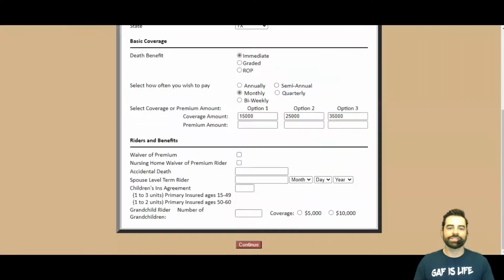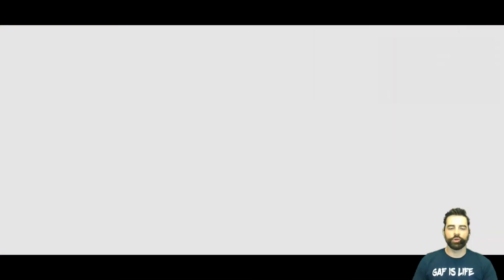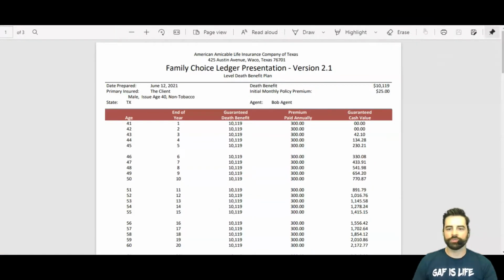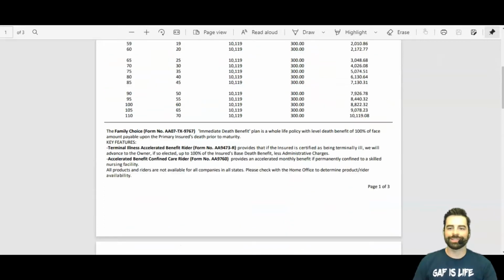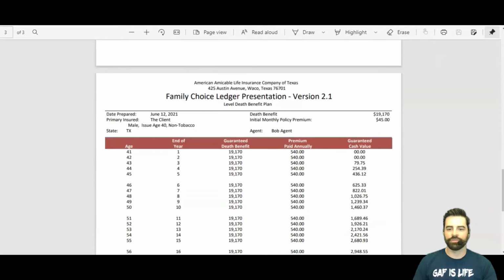Let's take a look at an example if we were to put in premium. So we delete this same option. We can go, okay, I want to do, let's go $25 a month, $35 a month, and $45 a month. Take a look at it. We click continue. Same thing. It's going to pop up the download, open up the download. You get the same option. For 25, you get 10,119. 35, you get about a little less than 15,000. And for 45, you get a little more than 19,000.